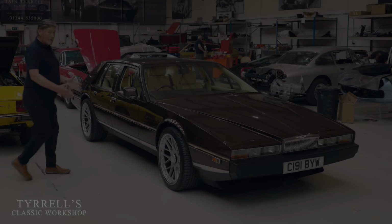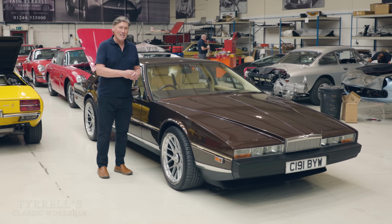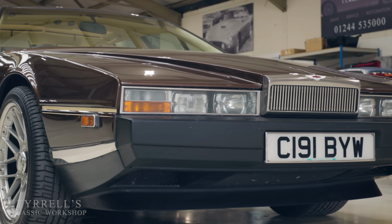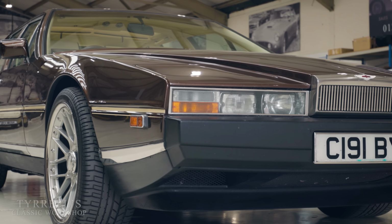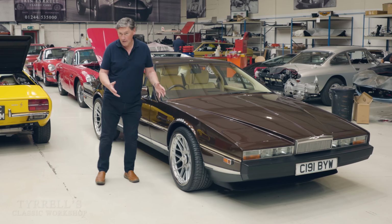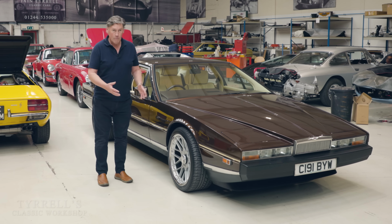Thank you. Well, here it is, the beast. This car is layer upon layer upon layer of special. It could easily have been a Bond car. One of the first things that strikes me is these enormous wheels, which obviously weren't available in the 1980s. The technology was not there.